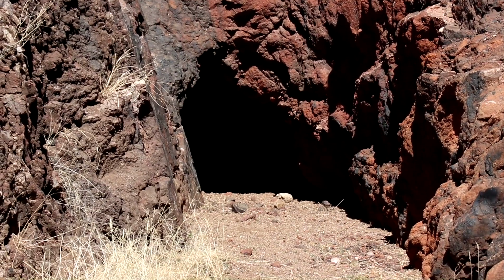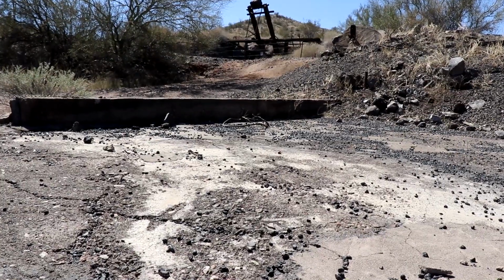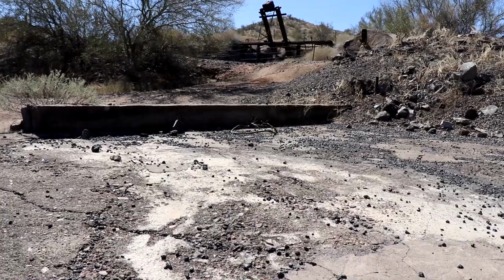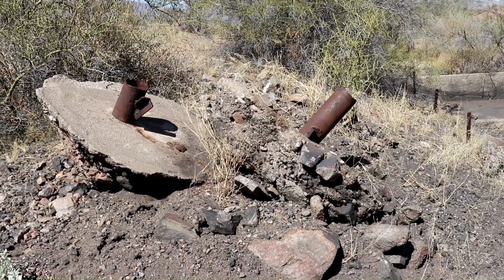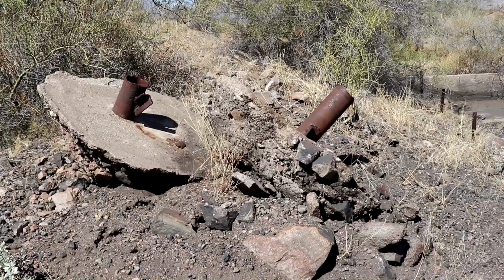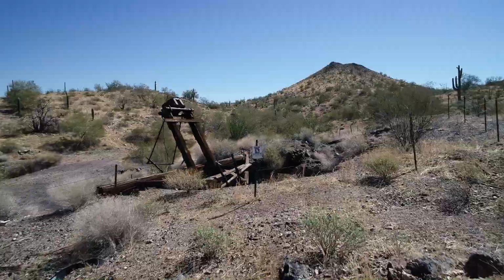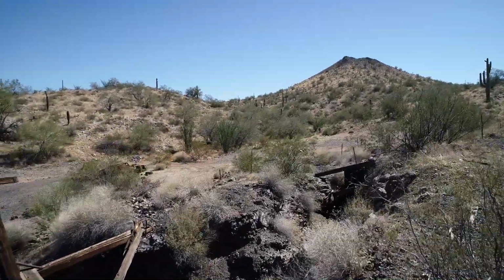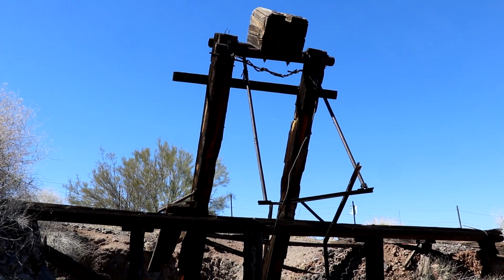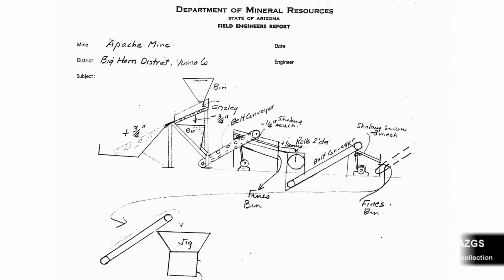The claims were later relocated in 1951 by a new owner, and by 1953, the mine had shipped 250 tons of ore. Ownership changed hands again in 1958 as Hans Christoffersen took over the property. By this point, much of the higher grade ore had played out, but production remained high. 25 to 30 tons a week were shipped from the Apache.